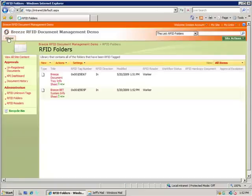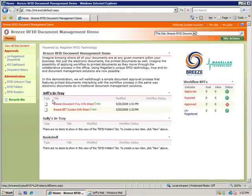So now we have two documents registered and sitting in Jeff's in tray. Moving back to the home page, we can see the system now shows those two documents are sitting in Jeff's in tray. The purpose of the demonstration is to show document management and workflow. Now Jeff's workflow is to take that document and pop it into Sally's tray for approval. So we'll take both of those documents out of Jeff's tray, and we'll pop them into Sally's tray now.